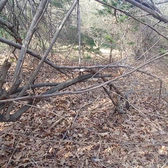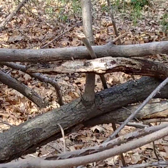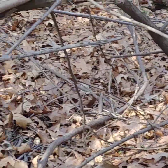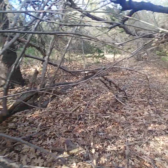Look at that. That is so crazy. And then there's a little stick. I'm going to zoom in on this pic. I'm going to take a picture of this. Look at that. That is so crazy. And it's not even touching the ground. It's just suspended between those two branches.